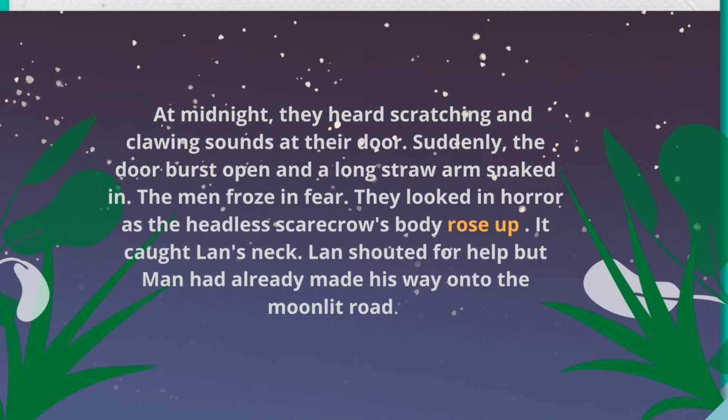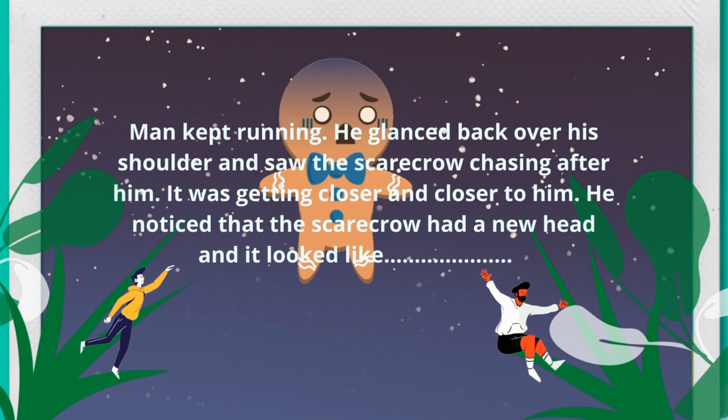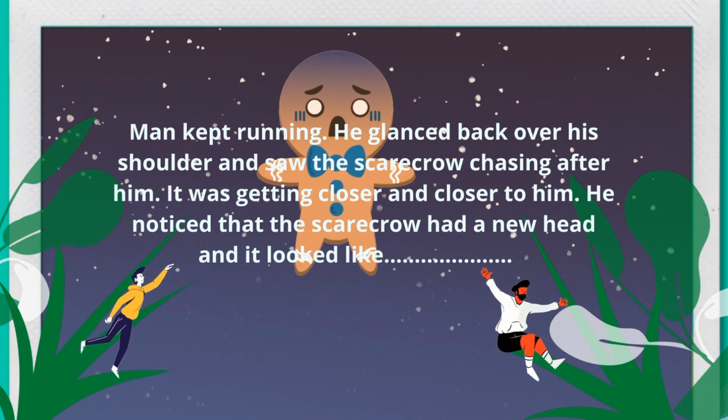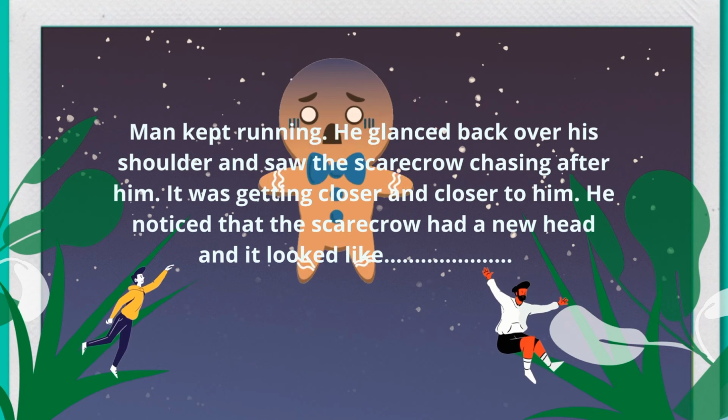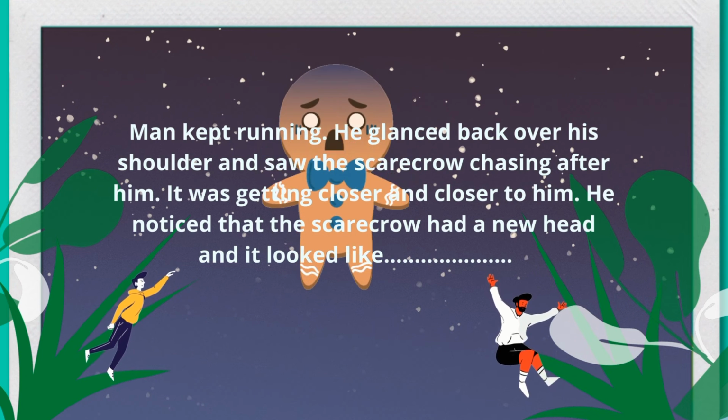It caught Lan's neck. Lan shouted for help, but Man had already made his way onto the moonlit road. Man kept running. He glanced back over his shoulder and saw the scarecrow chasing after him. It was getting closer and closer to him.